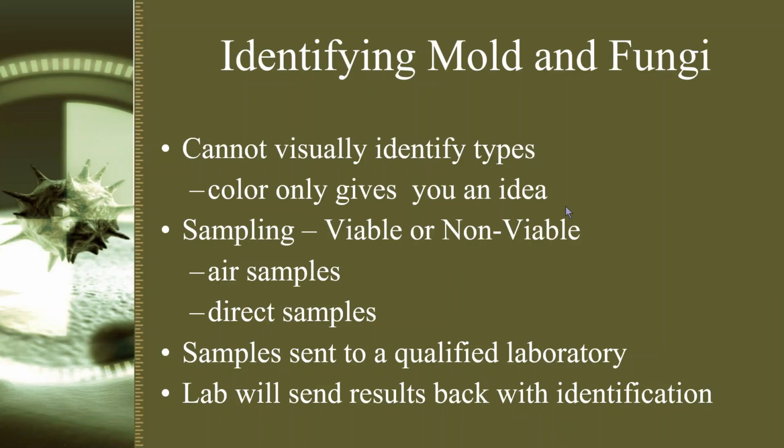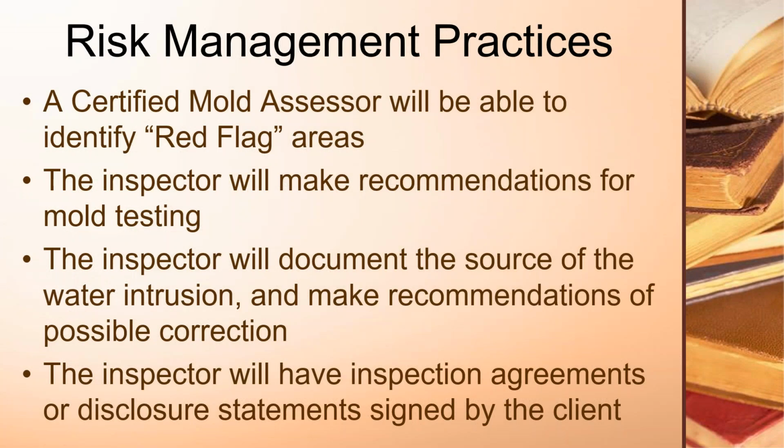The inspector is supposed to make sure that he documents the sources of the water intrusion and makes recommendations if possible. And if not, just sign it off and send it over to somebody if you're not involved with doing the sampling. If you're involved with doing the sampling, sample it, take care of it, and make sure your laboratory is qualified and certified. The other thing is, don't write anything in that report that's going to place you in harm's way if you're not a certified mold assessor, because you have to be able to write that scope of work and be politically correct.